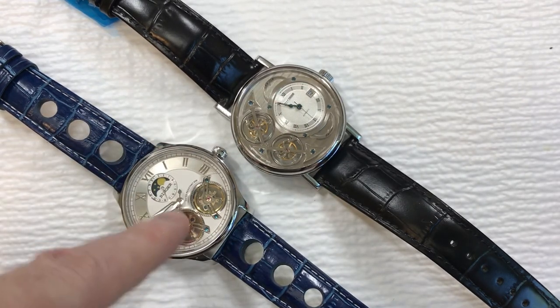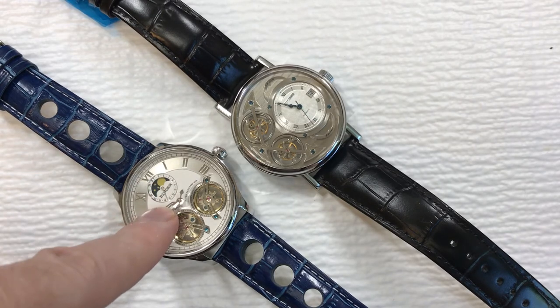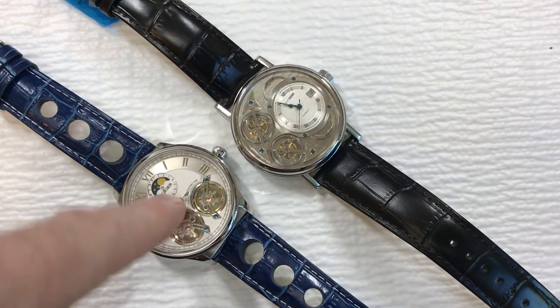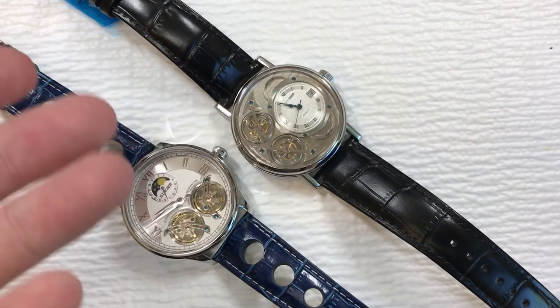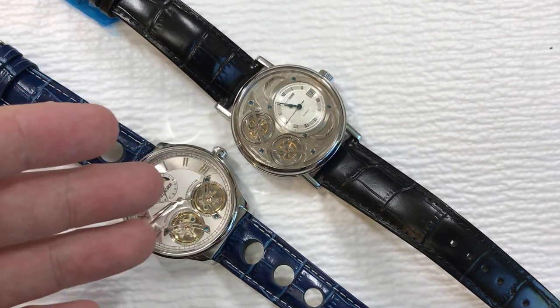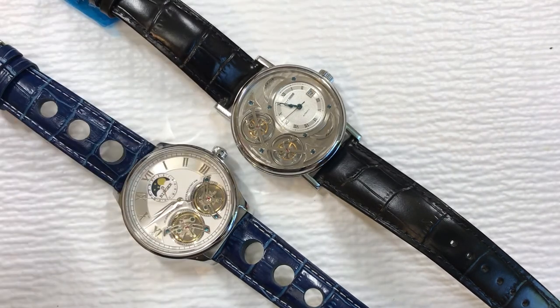Generally, I would always prefer gaining time. So at least, if you're not adjusting the time very often, it's better to be early to things than late to things. So they could both be adjusted a little bit more. Neither of them has been adjusted, but just to give you an idea of the timekeeping of both of these.